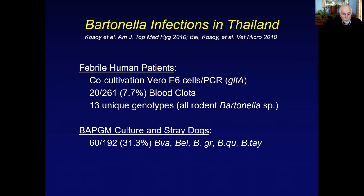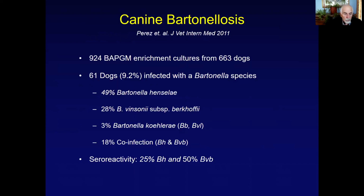Again, this represents Bartonella quintana, which we and others have also documented in sick dogs. So again, emphasizing our use, after we went through the validation of the platform, we started using the BAPGM platform clinically at North Carolina State University Veterinary Hospital.